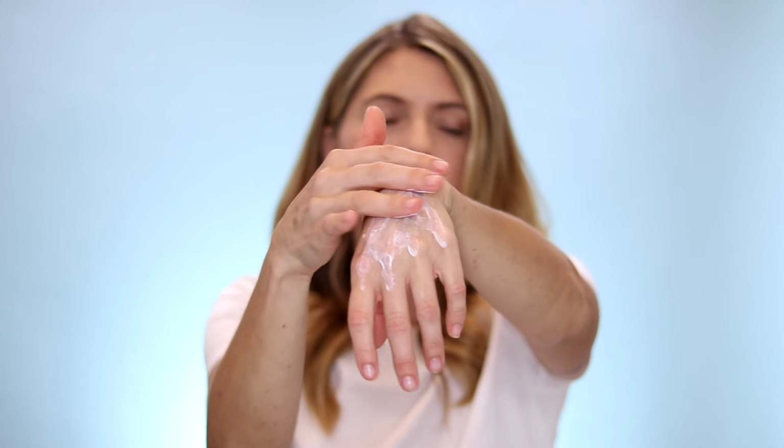It does have a little bit of a white cast, but as you rub it in, it goes away, though it does leave a little bit of a white cast, which doesn't really bother me. I just have to make sure that I wear it when I don't mind having a little bit of a white cast. I love this Glow Recipe Watermelon Glow Pink Dream Body Cream.